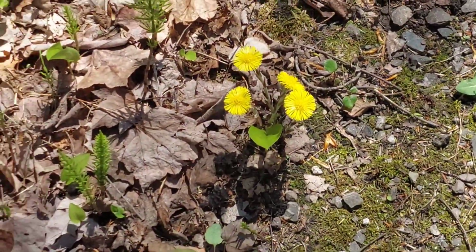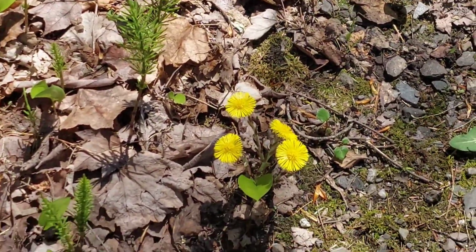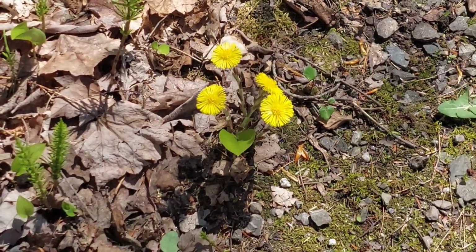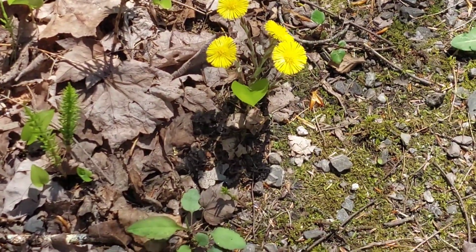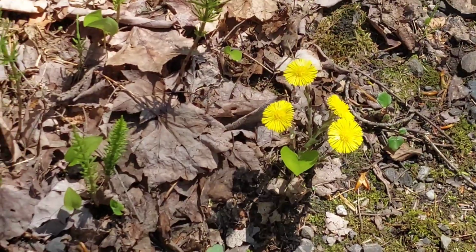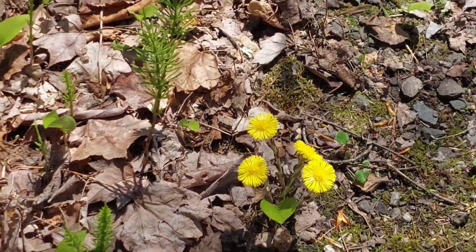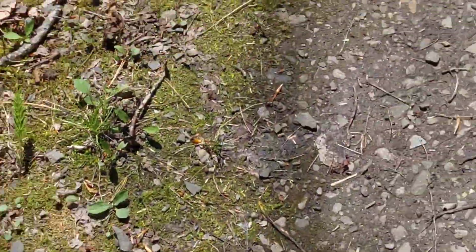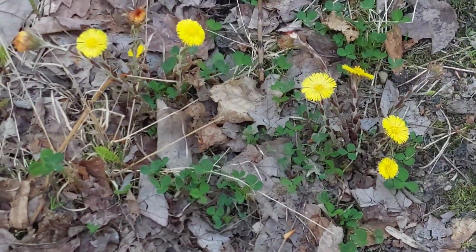Here are some more of these yellow flowers here. It's kind of dandelion looking. That's coltsfoot. It does the flowers first, and then it sends up the leaves later, and the leaves store the energy for the next year when they repeat the process. I assume that's done to have less things to compete with for pollination.